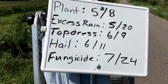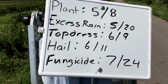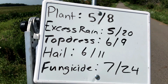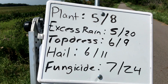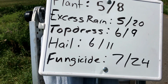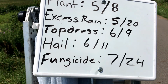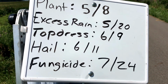Top dressed on 6/9 right before windstock, and then that Sunday morning we got the rain to wash the top dress in. The top dress I put down 100 pounds of urea, 100 pounds of AMS, and 150 pounds of potash. And then on that morning, that Sunday, 6/11, we got the hail that defoliated this up to 90% out here. It's pretty ugly. And then just last Monday, I hired a plane. He put Trivapro on out here.